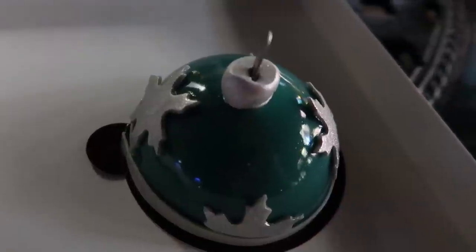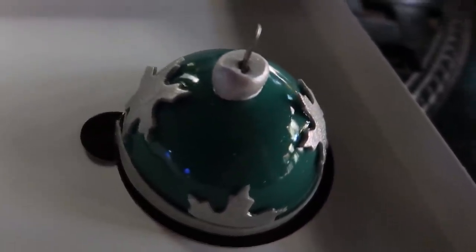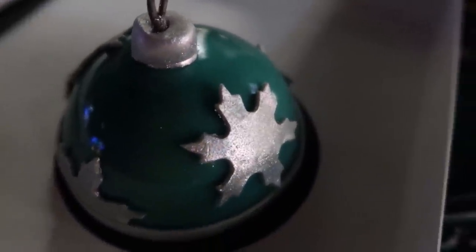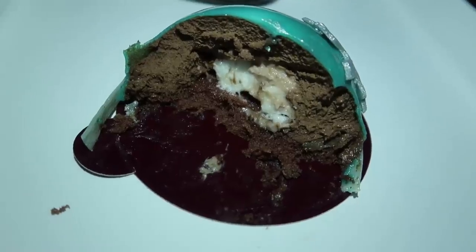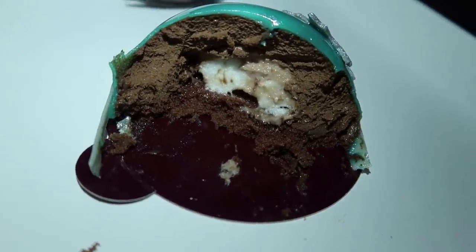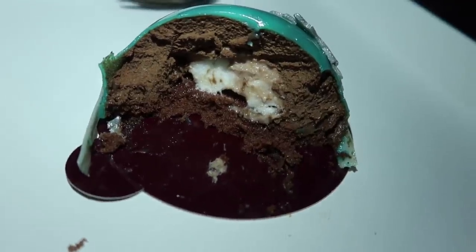This is their special ornament dome, which is chocolate chiffon cake, dark chocolate bourbon mousse, and marshmallow hot chocolate mousse. I turned on the light to give you guys a better view of the inside of this thing. I think the light may have been a bad idea because that looks real gross, but it is good. Let me turn off the light. It's a bit of a more realistic look as to what it looks like. It looks better this way.